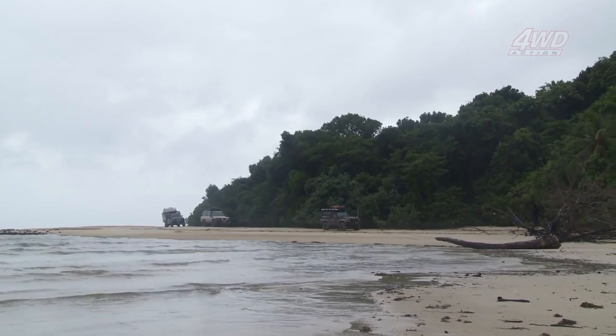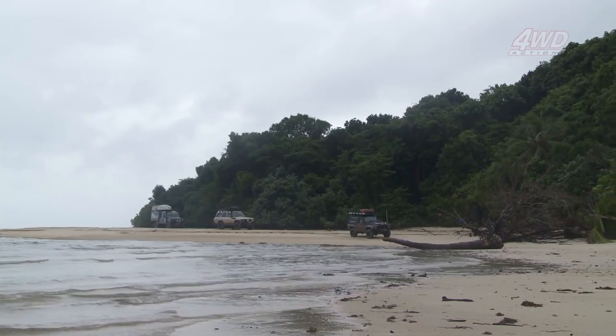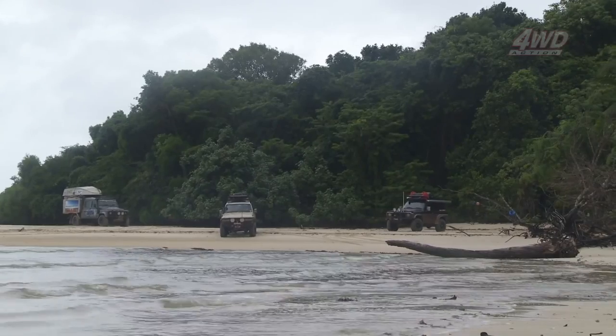Hey, have a look at this on the left here, Shauno. What do you reckon about that for a bit of campsite? Jamie, what do you reckon? Nah, that'd be spot on in there, I reckon. Hey, it's like a little oasis, that one. I'll back up and get in there. What do you say? Hey, go for it, mate.